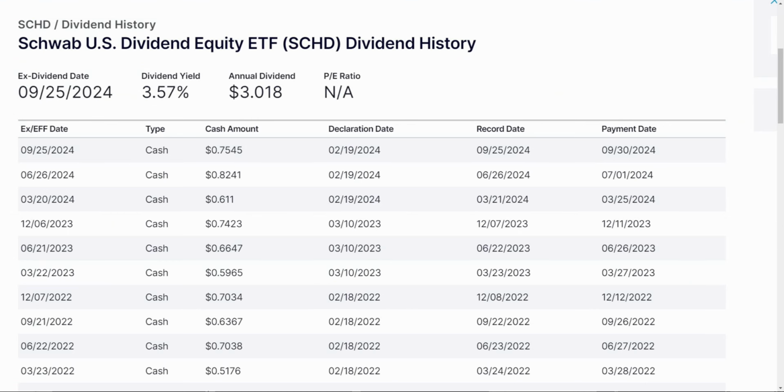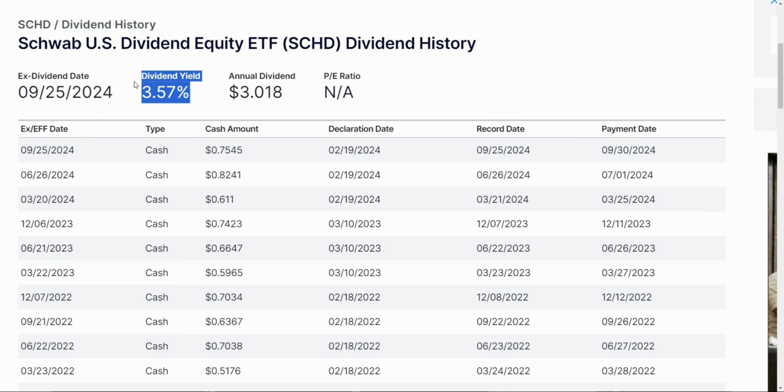Now, about this great dividend itself, the current dividend yield of SCHD is 3.57%. So it's about double that of VIG. But remember, this ETF includes those high yielding stocks, so you would definitely expect that. This ETF also pays quarterly, so expect a dividend payment every 3 months.